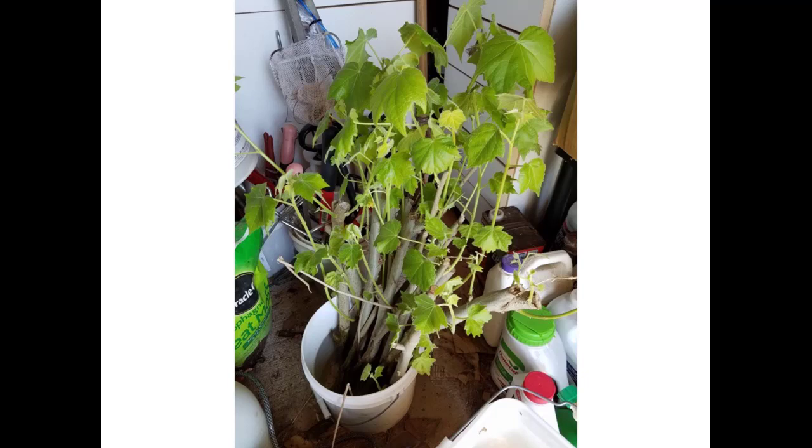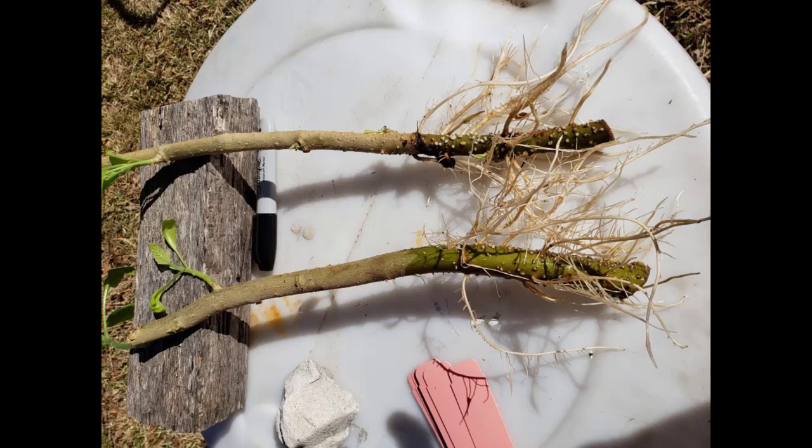You root them in the water. You see I had them in a bucket of water. Put them in the pump house. My pump house is insulated. It stays probably 60 degrees all the time. This is what your roots look like after about a month. So you overwinter them inside the pump house or wherever you want to put them.